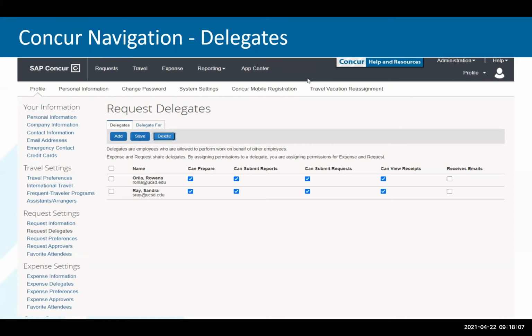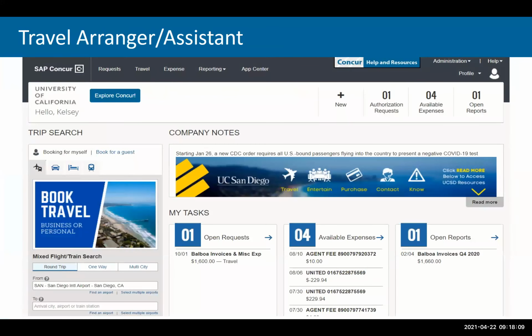Okay. The travel module in Concur acts a little bit differently than delegates. So let's take a look at the travel arranger feature.